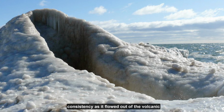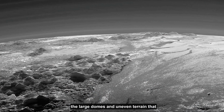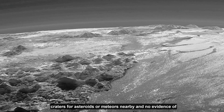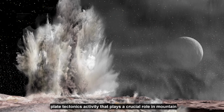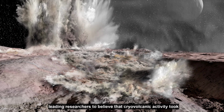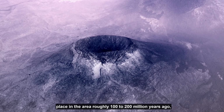The flow of material from the cryovolcanic activity created the large domes and uneven terrain that is present throughout this region. What's even more surprising is that there were no impact craters from asteroids or meteors nearby, and no evidence of plate tectonics activity that plays a crucial role in mountain formation on Earth. Typically, such craters leave noticeable scars on the terrain, leading researchers to believe that cryovolcanic activity took place in the area roughly 100 to 200 million years ago, covering up the previous impact craters.